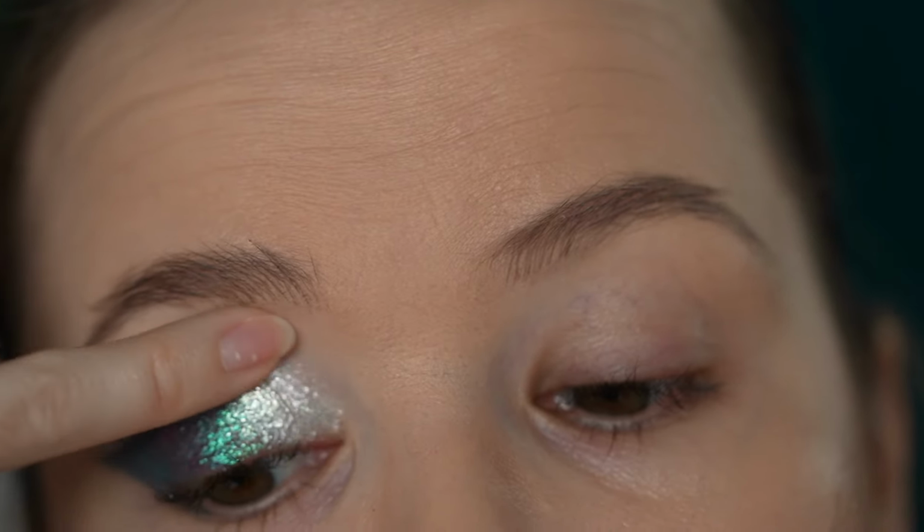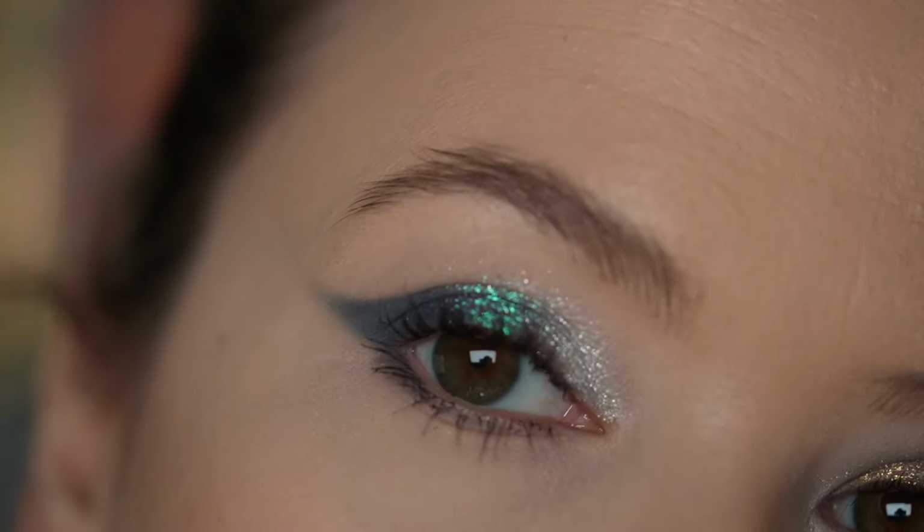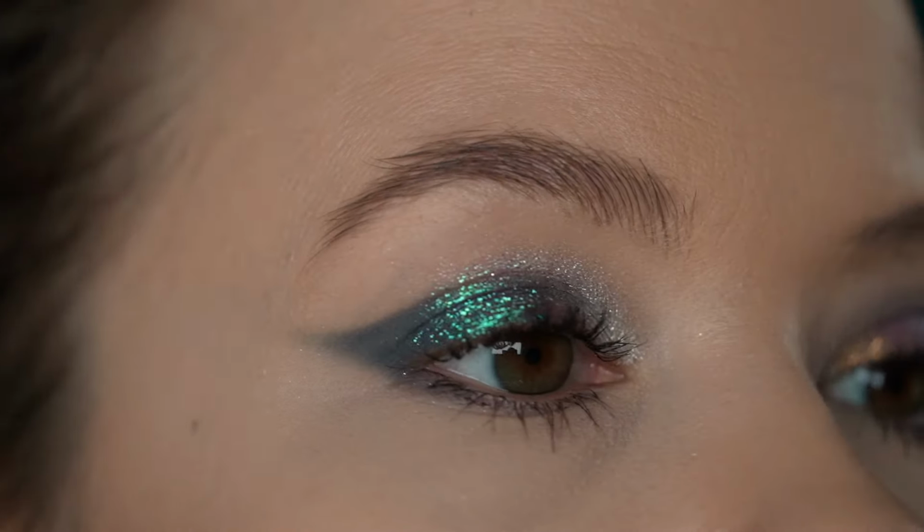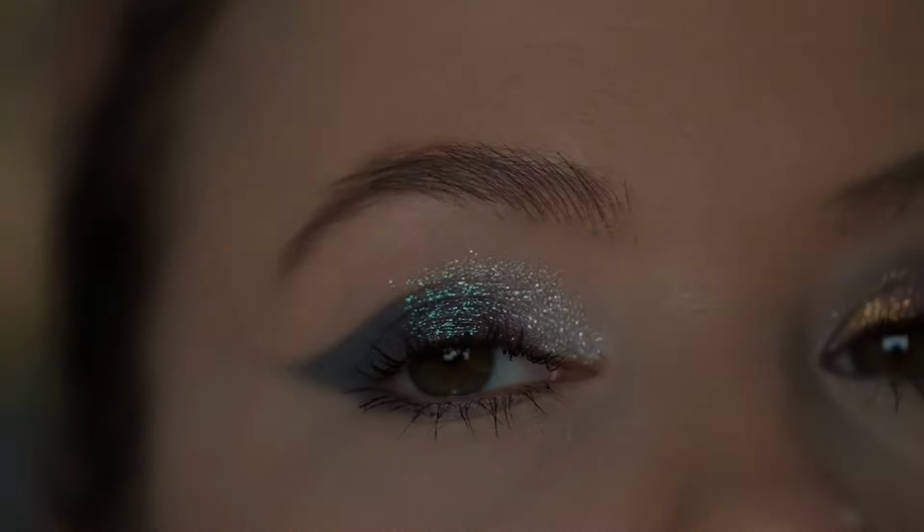And then for the inner corner, I just wanted to sweep Mimas with my finger on the inner corner, going into my crease and up above Magnetosphere. And here is the first finished look.